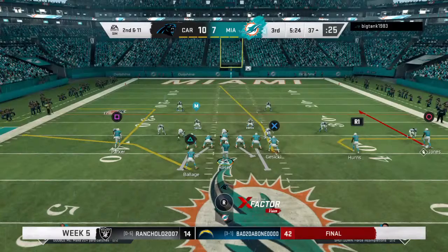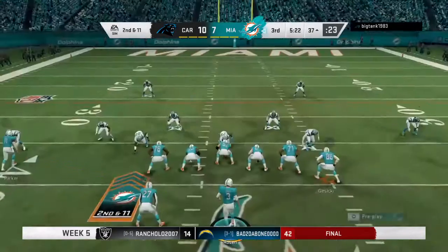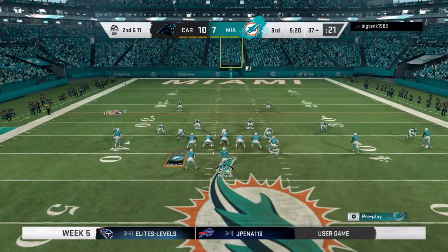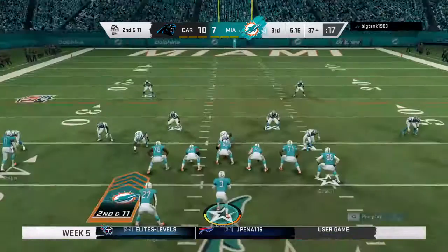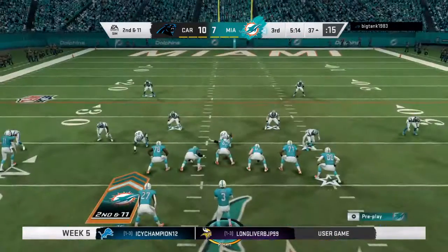Connect. 180. Right there. 54 Mike. Let's go, D. Check 3. Corner. Check 43. Under that. 10.